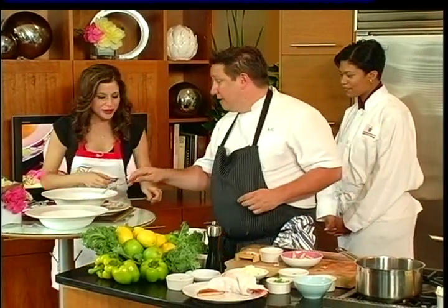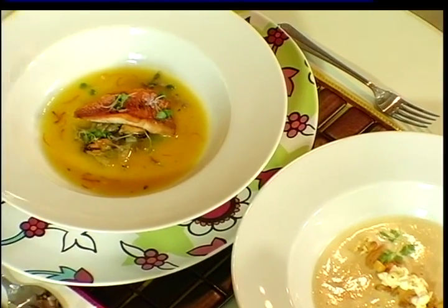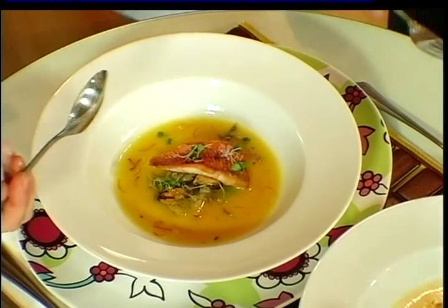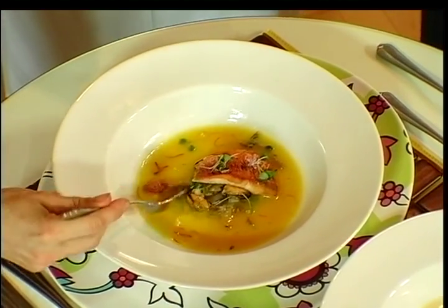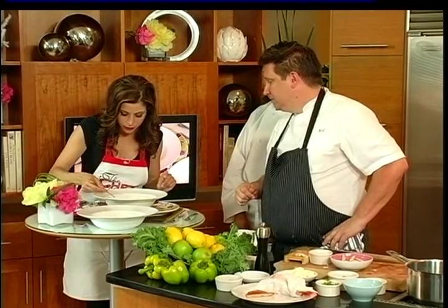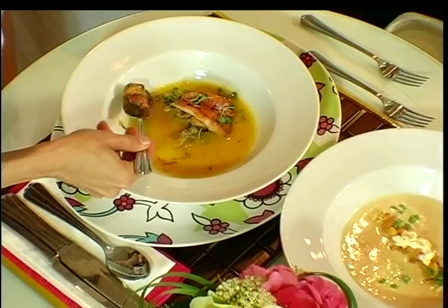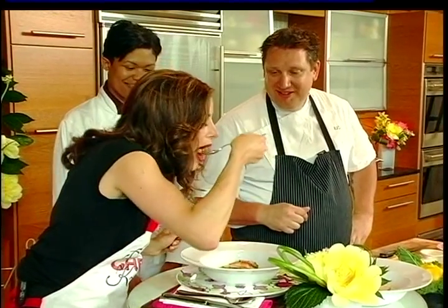Right, and the best thing to eat with this is to use a spoon. Really? Instead of a fork? Because what happens with a fork with the broth, it just goes away. Oh, okay. So you really want to just get in there with a spoon and a knife and go for it. This is so beautiful. I really love all the colors going on in this. I'm going to take a mussel and a piece of fish. And an artichoke.